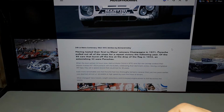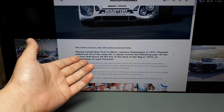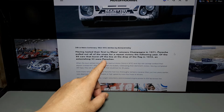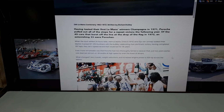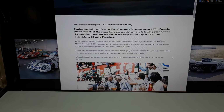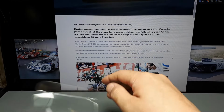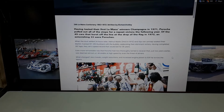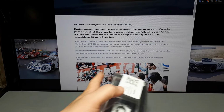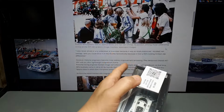Here's a little article I found online by the Automobilist. I think a Porsche was going to win this Le Mans anyways, because of the 49 entries, 33 of them were Porsches. So that's a pretty high amount of cars of one mark. But these guys here, Marco and Van Lennep, they set this record of 397 laps. It lasted for 39 years, that record. That's very impressive.